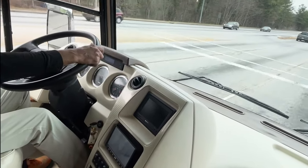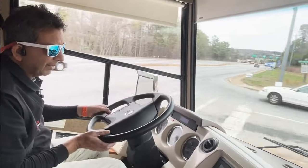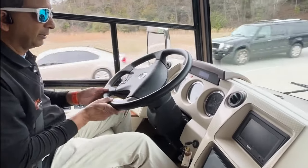Brakes work awesome. They're air brakes. So if you've never driven an air brake vehicle, you'll feel a little weird, but it's really solid brakes.